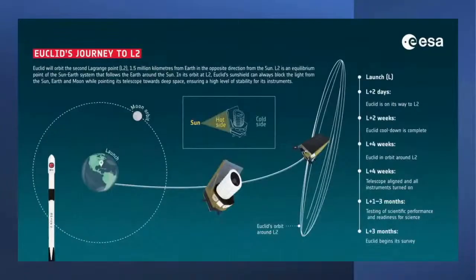So Euclid will be stationed at Lagrange point 2, and it will actually be in the same orbit as James Webb Space Telescope and ESA's Gaia Space Telescope. Launch, as I said, will be at the beginning of July, and it takes about 4 weeks to get to L2, much like the James Webb did. Right, so they're going to be neighbours. Just like the James Webb Telescope, Euclid has a large sun shield because it wants to look in the opposite direction to the sun and the Earth.